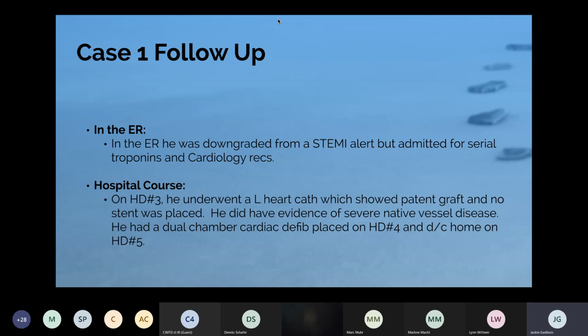and cardiology recommendations. On hospital day 3, during his admission, he underwent a left heart cath that showed patent grafts, and no stent was placed from this cath. He did have evidence of severe native vessel disease, in that a dual chamber cardiac defibrillator was placed on hospital day 4 with his discharge the following day.